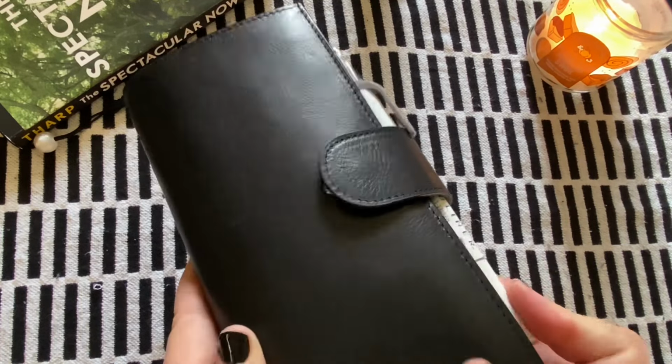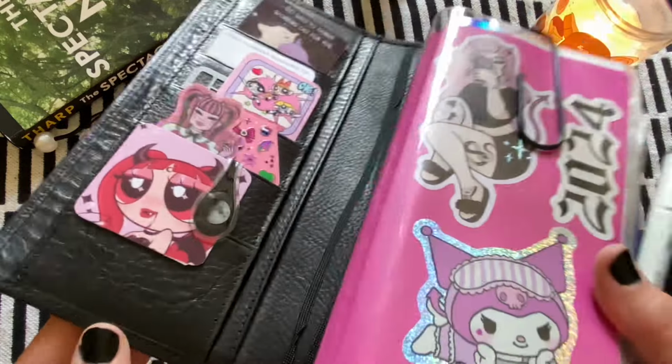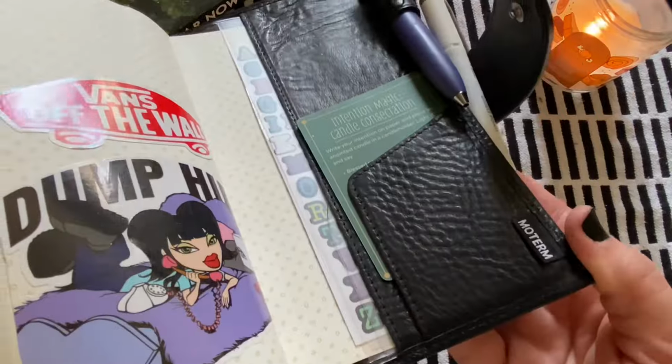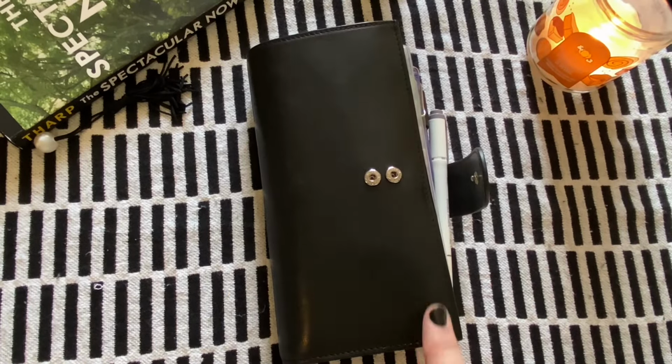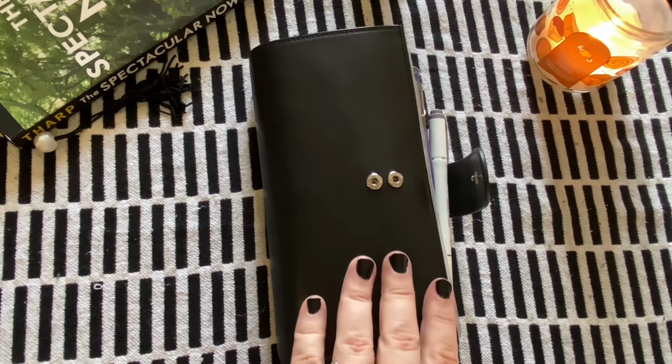It is so smooth on the outside and then so textured on the inside, if you can see that. I love it. I love everything about it. I love the way it looks. I love the way it smells. I should just marry it, right? But this makes me want more veg tan covers for other planners, so that's a whole thing.